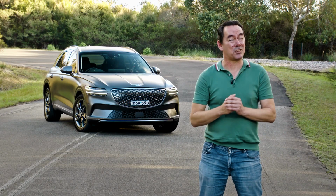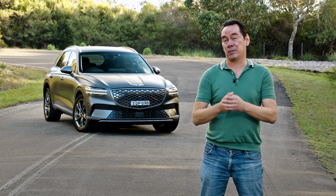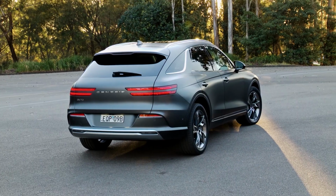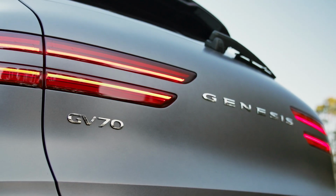But this isn't quite the spec that will hit showrooms in the coming months, so I'm hoping for some surprise and delight, particularly in the driving experience, because frankly, it looks pretty familiar. Besides the unique 20-inch wheels and a little bit different front and rear styling, you could easily mistake this for an ICE GV70. There aren't even any EV badges.